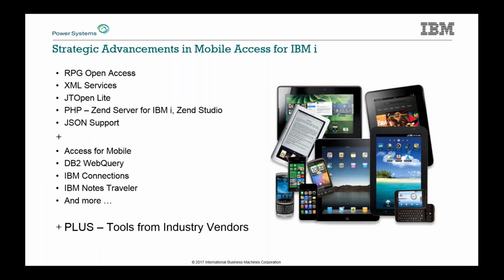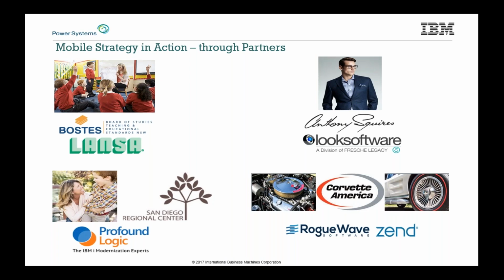Mobile is also a huge driver in our marketplace today. We've been adding new integrated technology both to the operating system as well as contributing it to open source so that people can do mobile on IBM i. And we work with our tool vendors to make sure that they are ready to take advantage of this new technology, and then they add their own special sauce, their own special ways of doing it, but it all brings our clients to this new mobile interface world.